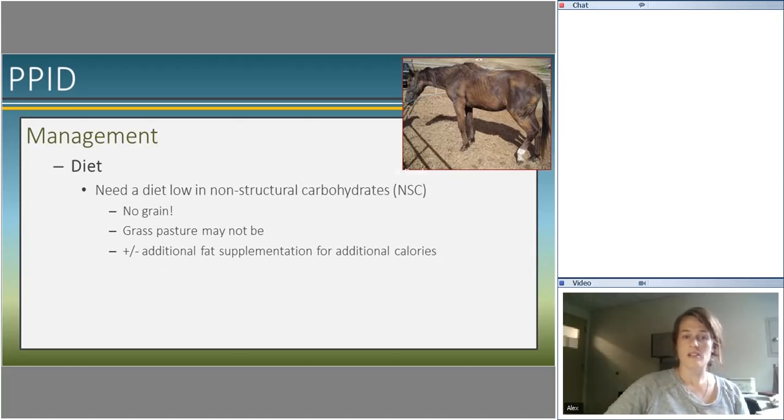Horses with insulin resistance need a diet low in non-structural carbohydrates. This typically means no grain. Grass pasture may not be appropriate for these horses because of the sugar content. Oftentimes these PPID horses are not fat and they need additional calories, so we add those calories in with fat supplementation specifically, increasing calories with fat and not starches.